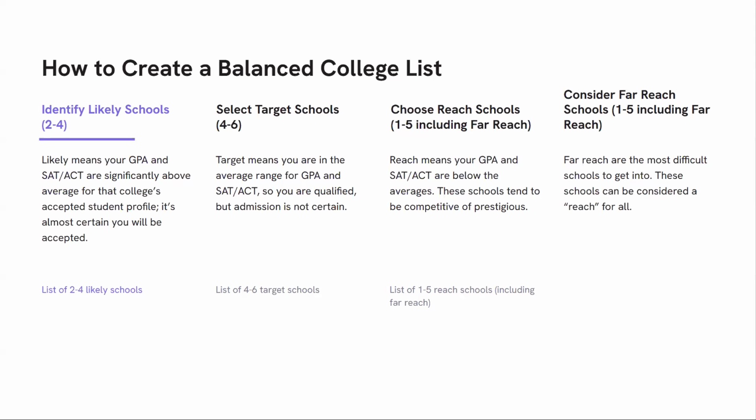Reach schools are schools that are more difficult to get into, and you should have 1 to 5 reaches, including the far reaches, which we'll go over next. Reach means your GPA and SAT or ACT are below the averages. These schools tend to be competitive or prestigious. An example of a reach would be if you have a 3.9 GPA and a 1350 SAT, but a school's average admitted student has a 4.2 GPA and a 1550 SAT. That would be a reach.